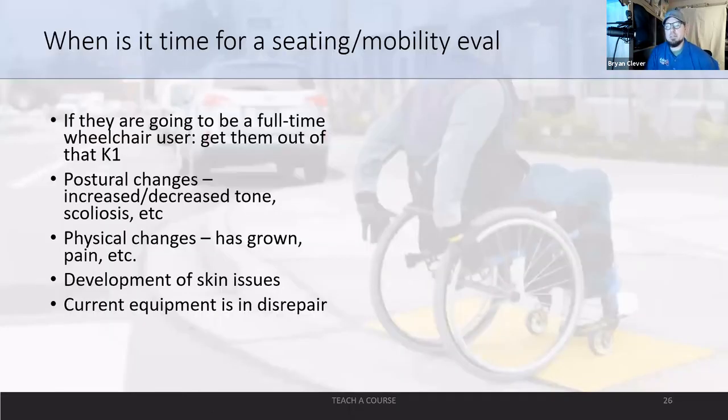So the eval. So when is it time for the seating and mobility eval? So if you know they're going to be a full-time wheelchair user, say you're in skilled nursing and they're going home, you're in acute rehab or any of those settings, and you get a new injury and you know they're going to be a full-time user, please do not send them home with a K1 to K3, because I will hunt you down and I will beat you senseless. It's just not appropriate. So if you know they're going to be a full-time user, you know they're going to be using that chair for their mobility, get a seating mobility eval done with an ATP.